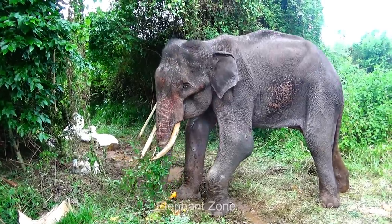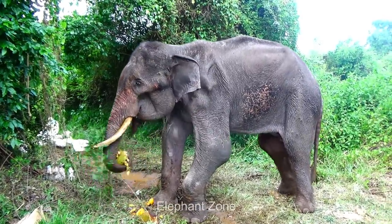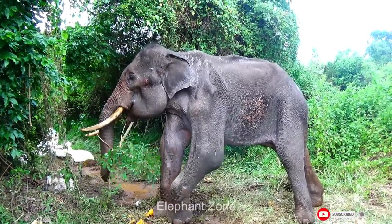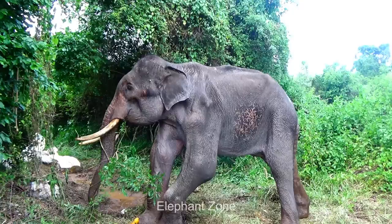After eating the food given by the people, the elephant goes towards the forest. This is the treatment done on the first day. After about 5 days, the officers hope to do a similar treatment. We hope to bring a video of that too in the future.